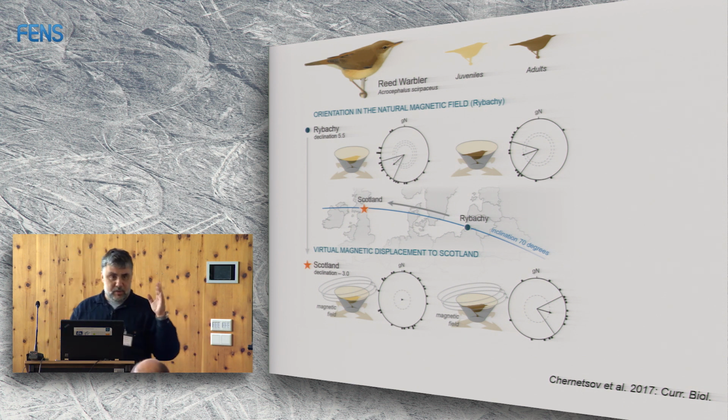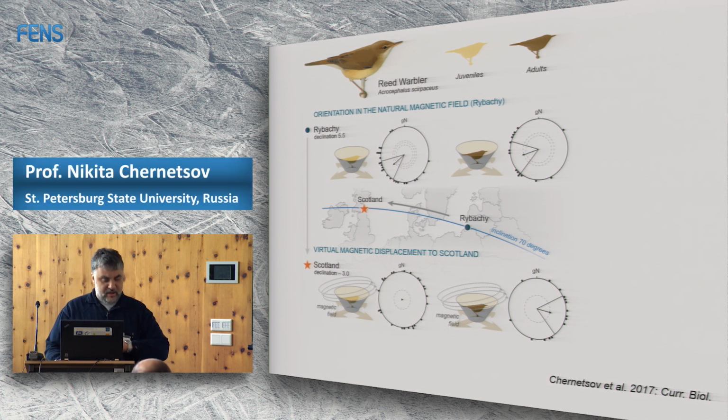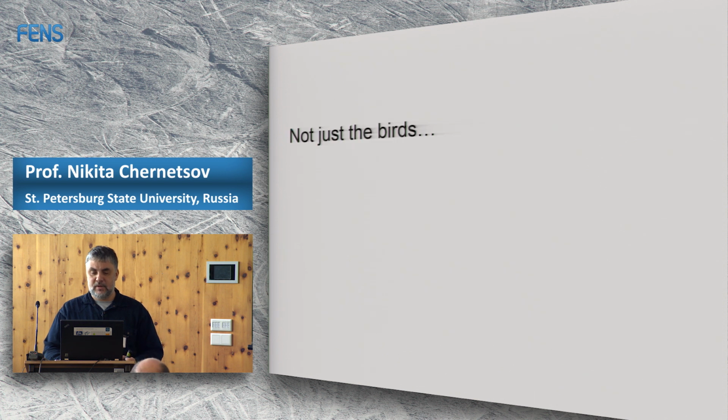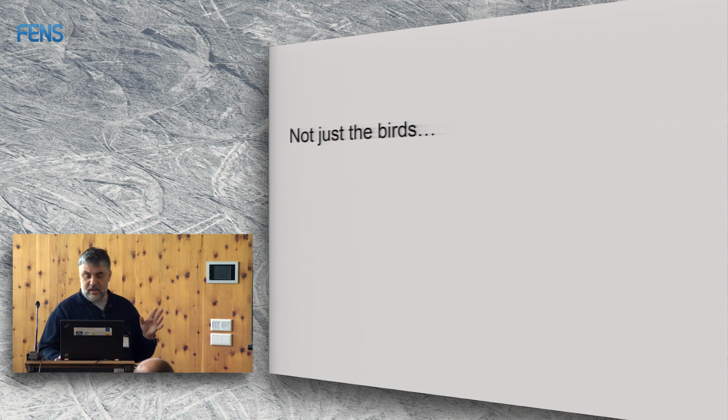But I agree that it will be possible to put milky glass on top of the funnel, but I'm afraid that the results would not necessarily be conclusive of this experiment. But we can talk about it later, because I have no time and I need to skip large parts of my talk, but I just wanted to emphasize that magnetic maps are used not only by the birds.